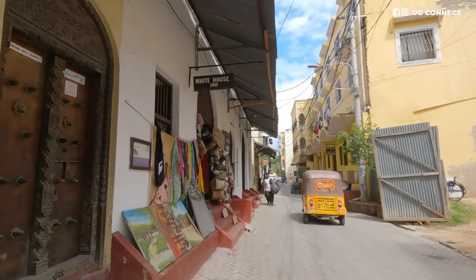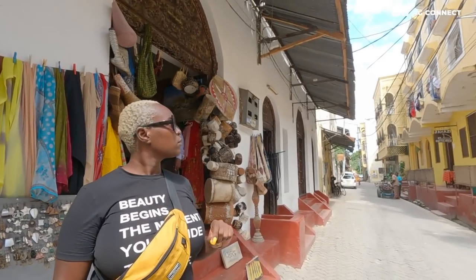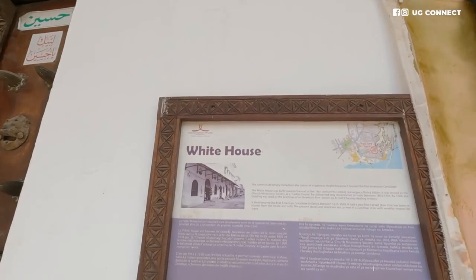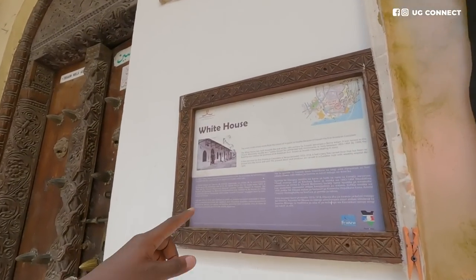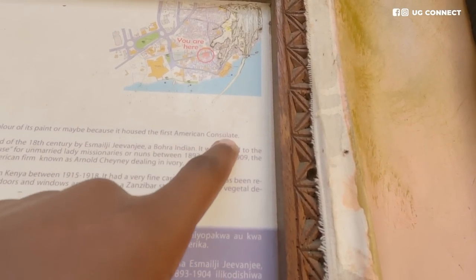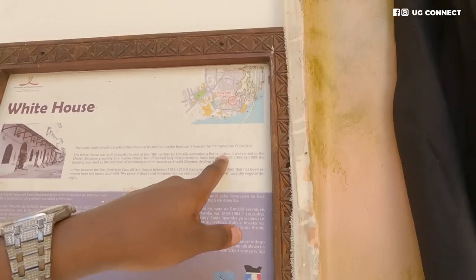So this one is the White House. This is whereby the first British ambassador or commissioner lived, and this was the first house which was connected with water, electricity. 1915. Okay, it's here, White House. You can look for it here. The name could simply come from the color of its paint, or maybe it housed the first American consulate. The White House was built toward the end of the 18th century by Jivanji Bohra, India.